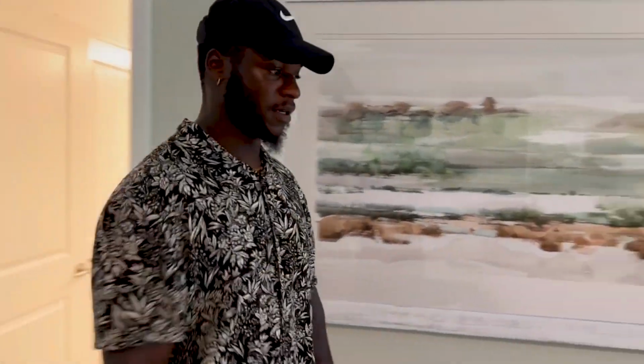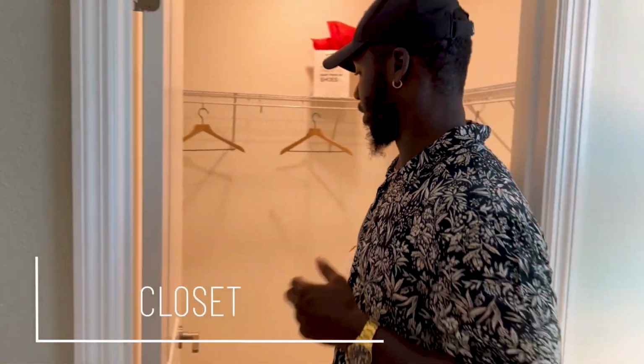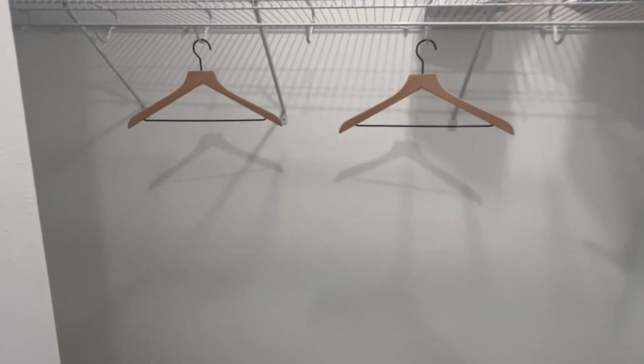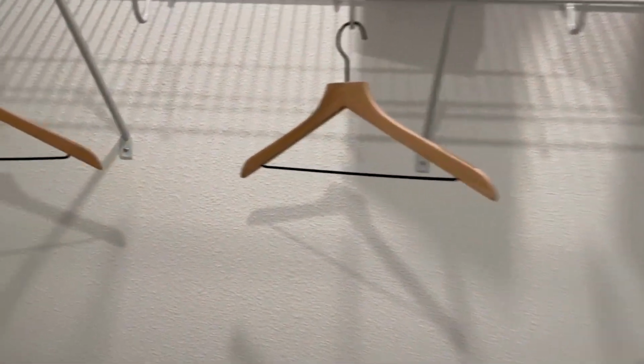Check out the walk-in closet. Walk-in closet has L shape, which you can separate your clothes, his and hers.